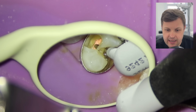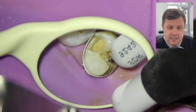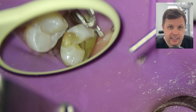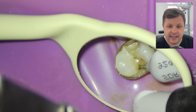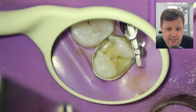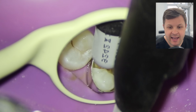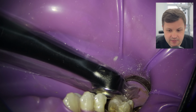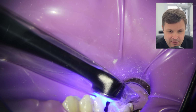But in this case, I feel the bulk properties and the flow properties of this composite are really good in this situation, essentially because it's really difficult to access and get the composite compacted in all the little nooks and crannies of this coronal restoration. So I'm just using this SDR in small increments, making sure it flows into all the little nooks and crannies of the tooth, and then we give it a little bit of a polish up.